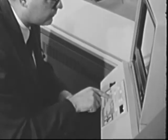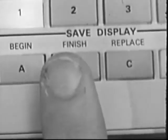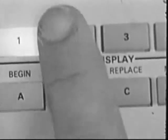Erase the screen and plot again. After the plot is completed, the file is finished and protected from accidental erasure. Should we try to insert new data into the file, in this case file 1, the C or replace software control light flashes to warn the operator that the file is in use. At this time, he may replace the current file or select another file number.